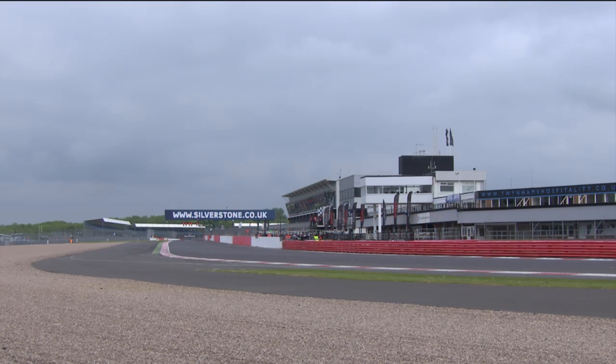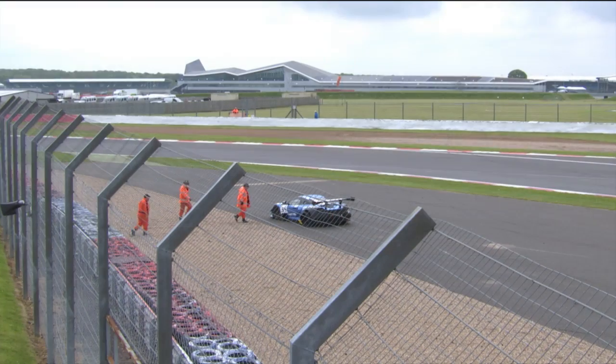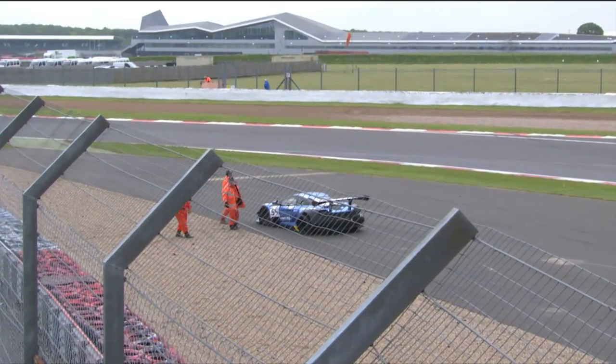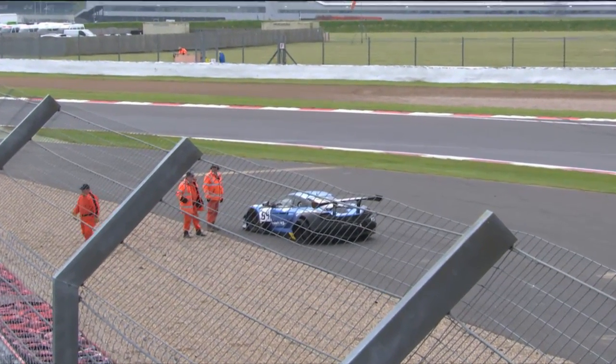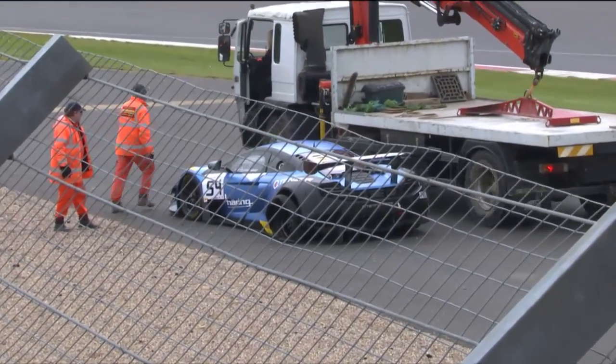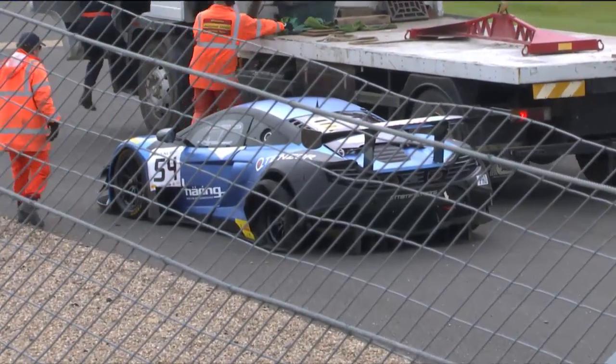What else can we tell you? I'm afraid to say that although we have arrived into a session which normally gives you a few more pointers towards what's going to happen for the weekend, we have a McLaren, by the look of it, stranded out on the circuit. And that is, I think, with a punctured tyre or a wheel that's coming loose, certainly on that left rear corner. 54 is the car that has stopped.